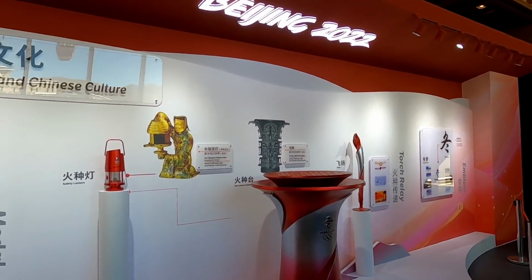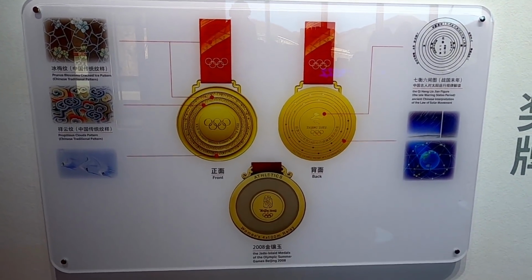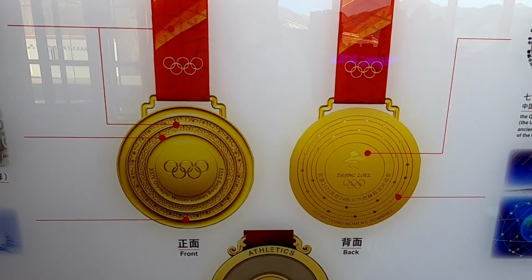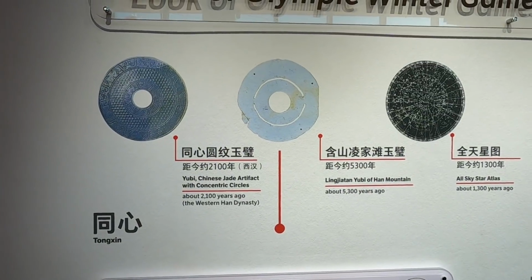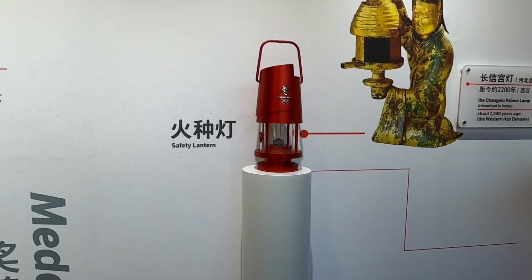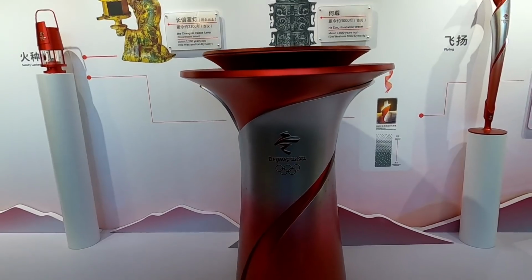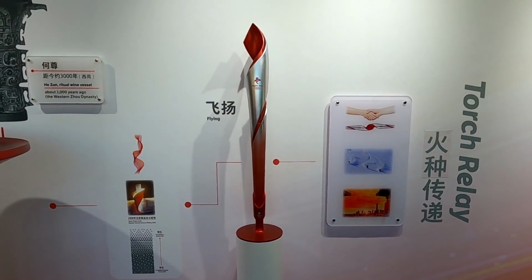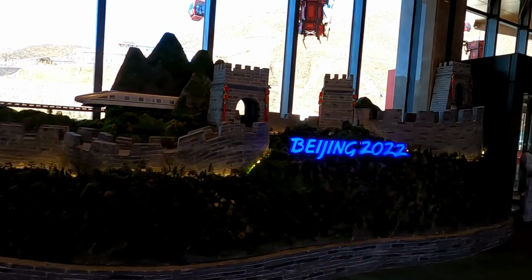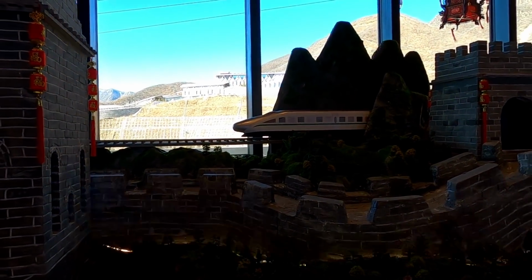So here we've got a display for Beijing 2022, and you get to see the different medals. So here you have the designs for an Olympic gold medal, and so you have both the 2008 medal and then you have the 2022 medal right there. And then you get the history behind it, how it was inspired, and how they actually came up with the design. And some other Olympic memorabilia. You have the safety lantern design, which is inspired by ancient Chinese culture. You've got the cauldron, and as well the Olympic torch for the torch relay. And then on this side, you've got a beautiful replica of the Great Wall of China. Beijing 2022, the Great Wall, and a bullet train in the background.